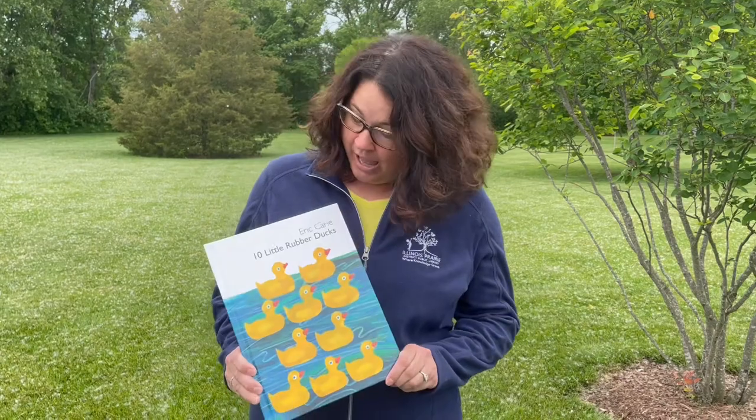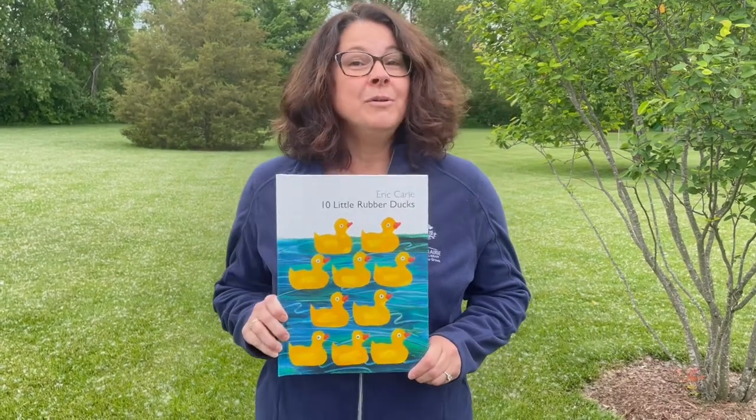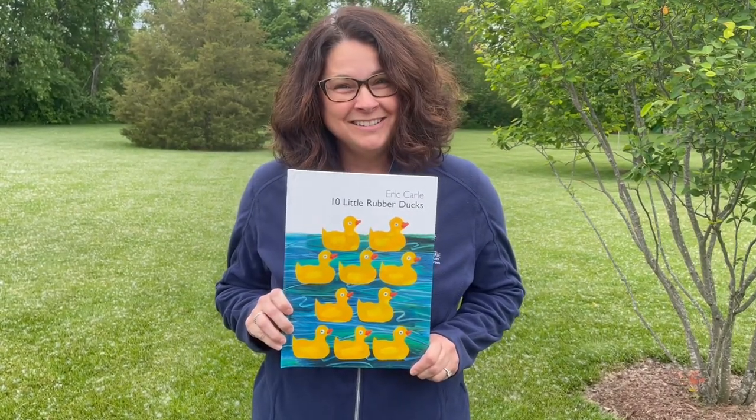So every week I would do a different author that I loved. And the first one was Eric Carle. And so in memory of this great author and illustrator, I'm reading 10 Little Rubber Ducks by Eric Carle.